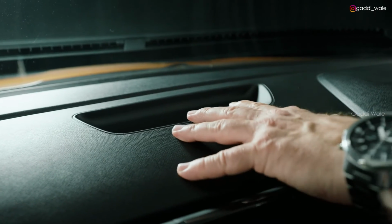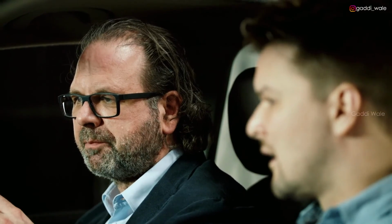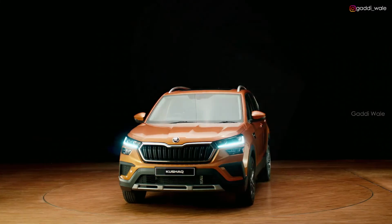Oh yeah, this little dish. This is something special we made for India. We want to give people a place where they can put their talisman, because they all have this in their car, and we want to have a special zone where they can stick it nicely. I hope they will like it.